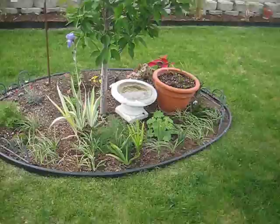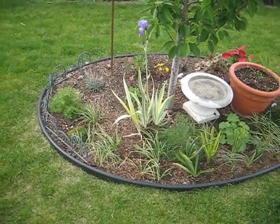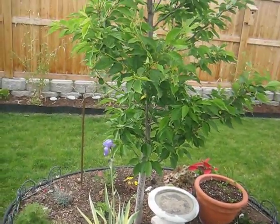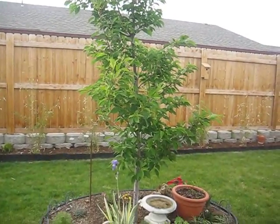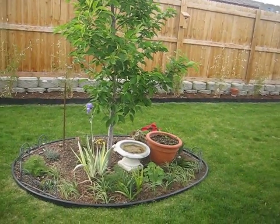And the flower beds are taking shape. Got a whole bunch of new perennials in. And the tree. This is a cherry tree. Flowering. And it has grown quite a bit. That'll be our source of shade in the backyard here in the future.